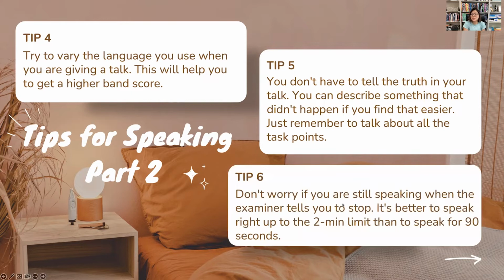The last tip that I want to give you is do not worry if you're still speaking when the examiner tells you to stop. It's better to speak right up to the 2-minute limit than to speak for 90 seconds, right? So it's important that you use the 2 minutes very well. If the examiner asks you to stop, because you don't have a stopwatch on the desk in the exam room, it's okay. Don't take it personally. Sometimes, in my experience, some of my students get really shocked and scared that the examiner has told them to stop talking mid-sentence, and then they get very flustered and they find it difficult to continue with part 3. Don't take it personally. It's just the examiner telling you that the time is up and they will continue to ask you questions. So those are the 6 top tips that I have for you for preparing for the IELTS speaking part 2.